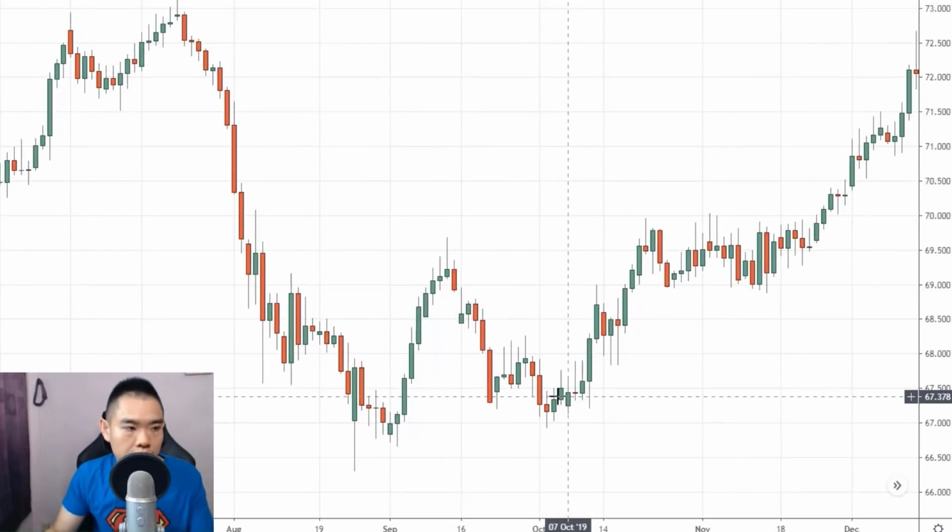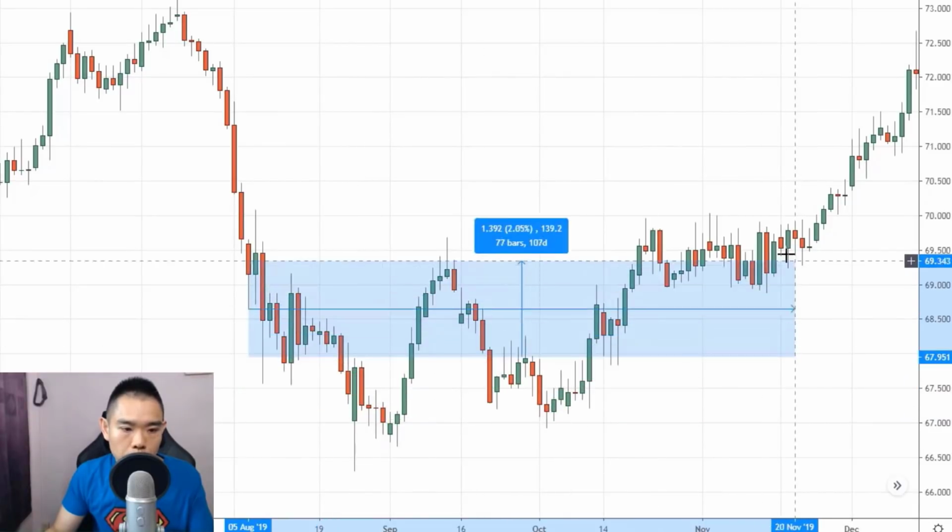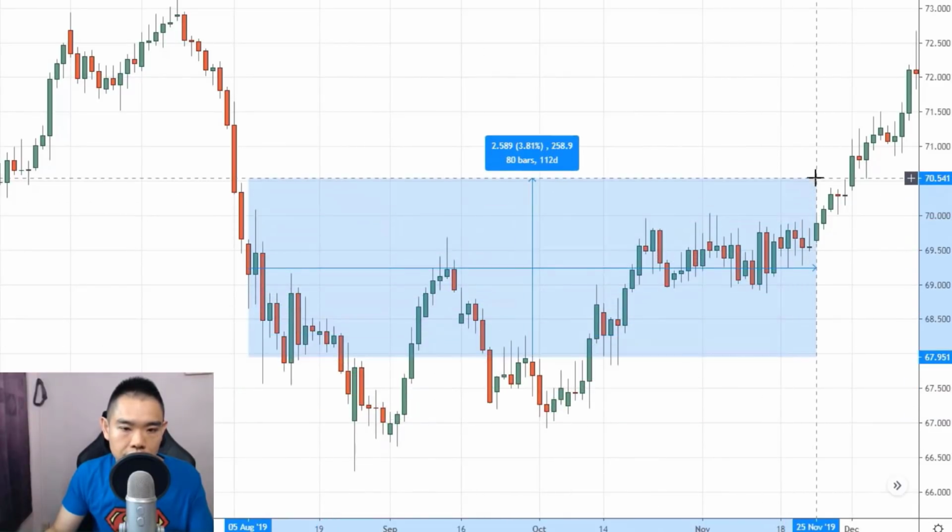Alternatively, if you're using TradingView, you just pull out this ruler tool, press it at the start of the range all the way to the end of the range. Let's say this is the end of the range. You see that right now we have about 80 candles for this example. That meets our criteria. We have at least 80 candles in this range.